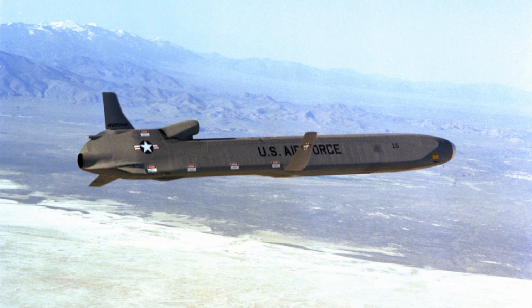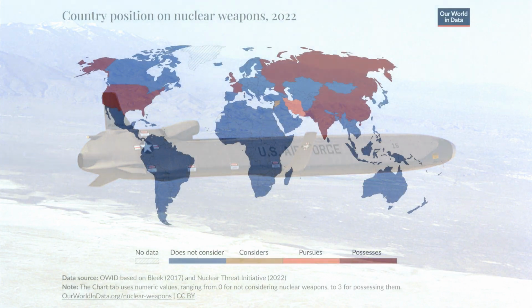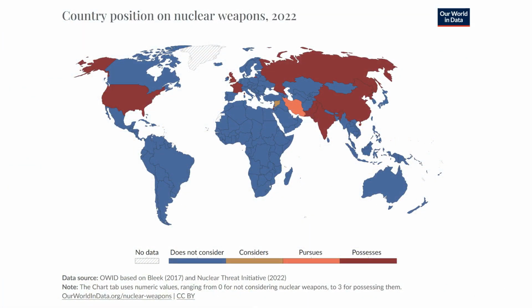Nuclear weapons technology also began to spread to other countries, which created further opportunities that a nuclear war would break out.